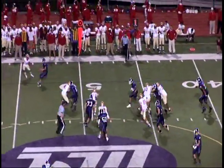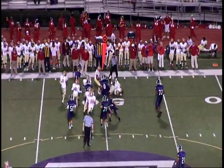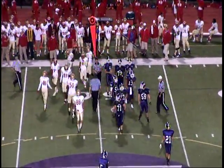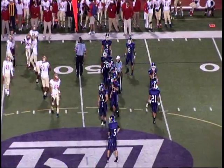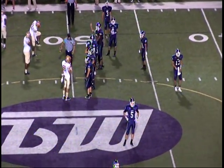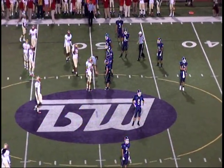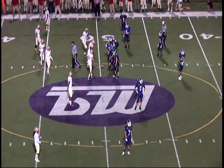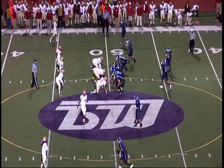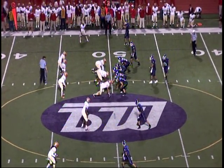High snap, Altavilla looking for somewhere to run. Picks up 5, but he is bowled over by Sean Roy. Emmanuel Johnson also in on the tackle. 2nd and 10, gain of 5.